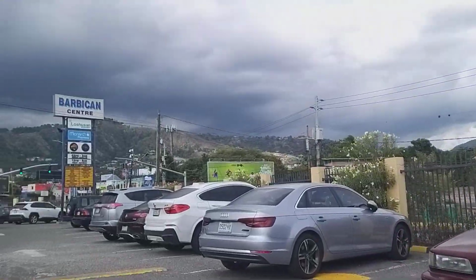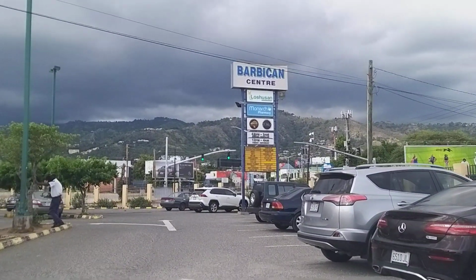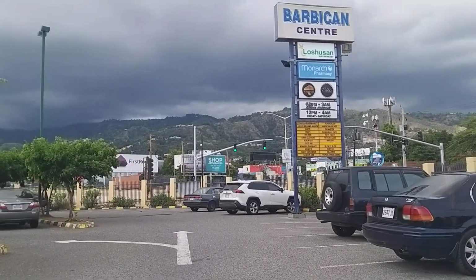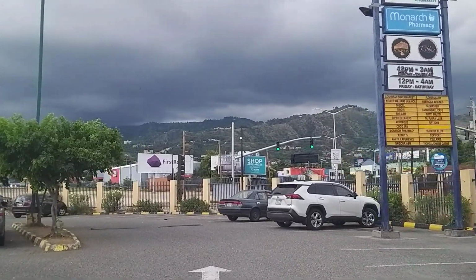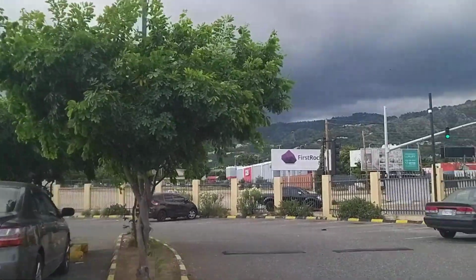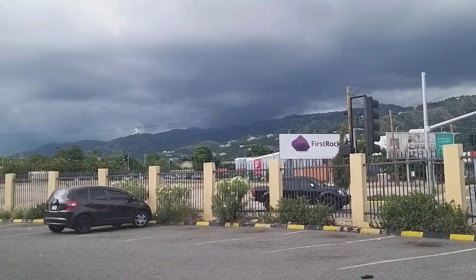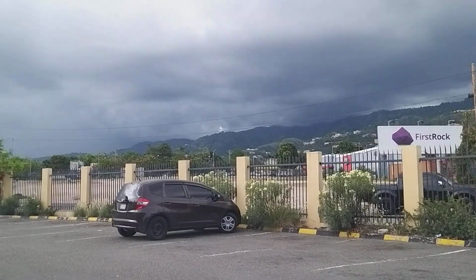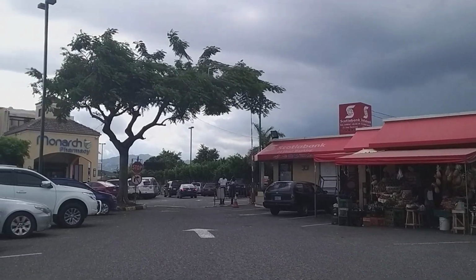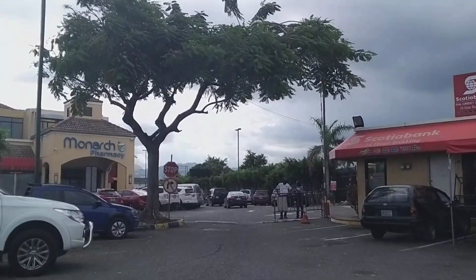And again, this is the Barbican Center. Cocoa Jam is also over here, and a few other small businesses, copycat cleaners, ATMs. Alright, so Barbican area. Just doing a drive around.